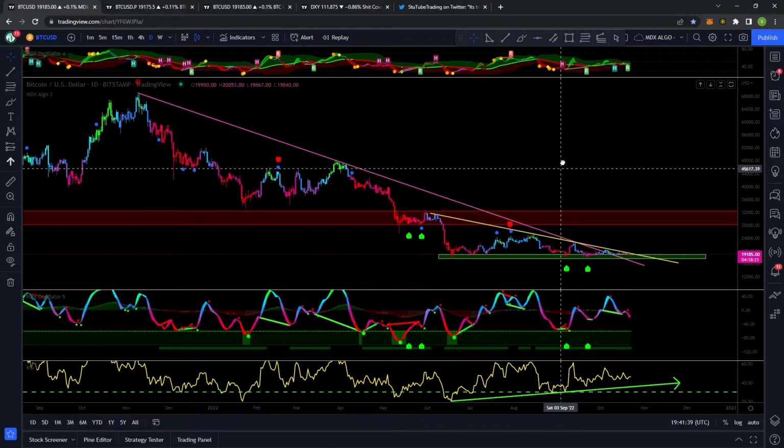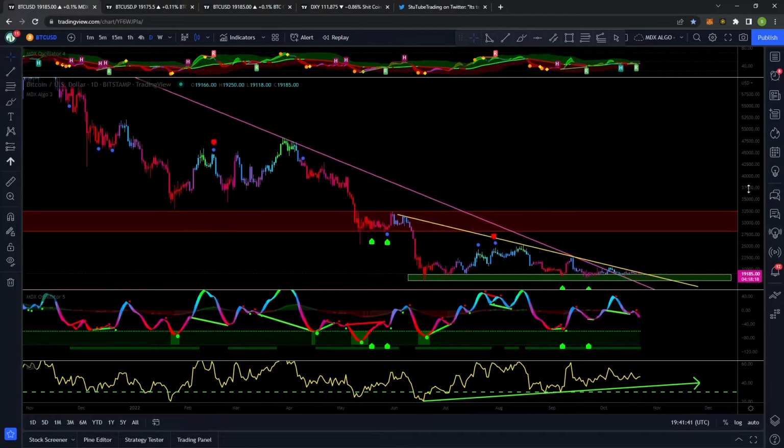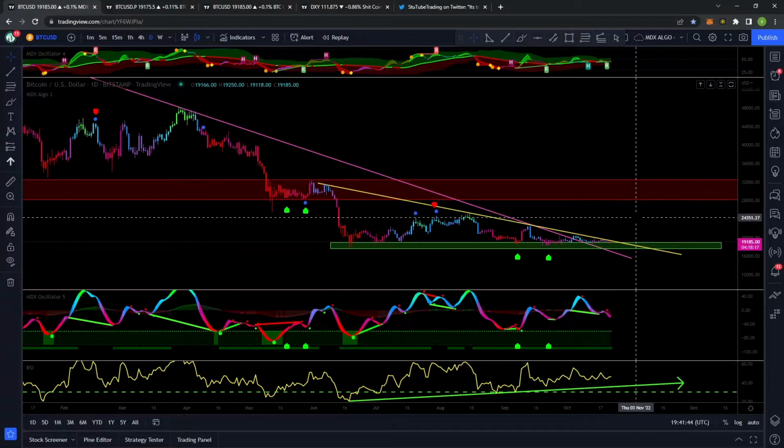Hey guys, just a real quick market update. I still feel like absolute trash, so I'm going to try and keep this short.